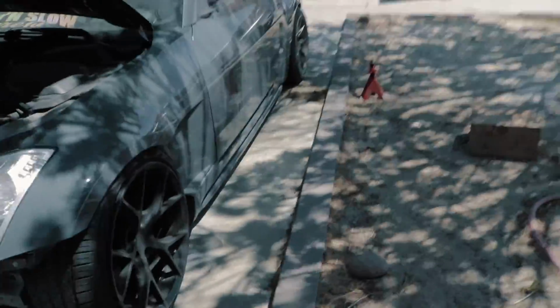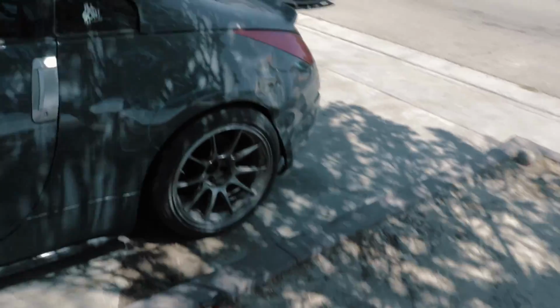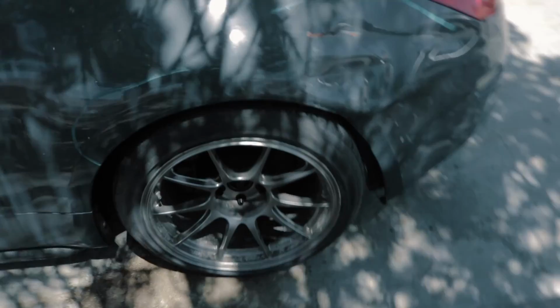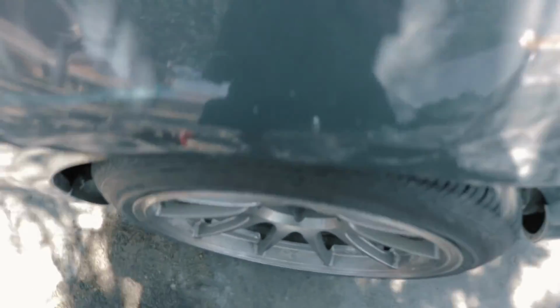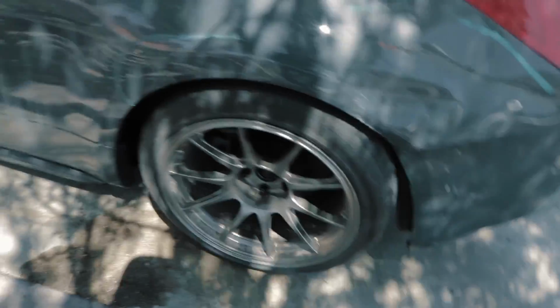Alright, so I got the car on the ground. For whatever reason, this wheel is still toed in. Not as bad as it was when I bought the car, but it's still enough to cause some concern. So I'm thinking maybe the spring bucket's messed up because I reused the spring bucket, but I put a different camber arm and traction rod.